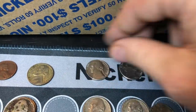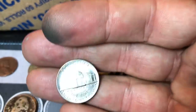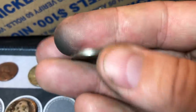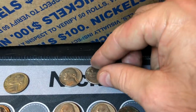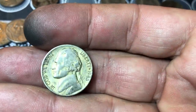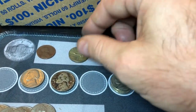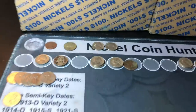Pretty nice 1966 and pretty nice 1982 Denver. As you know, they didn't make sets in 82 and 83, so if you can get some really nice 82 and 83s, you should hold on to them. Again, we did get the silver. That makes me happy. We got it early. Thought we might get another one, but we didn't. Either way, it's another beautiful 43P, and I've been finding a lot of those lately, like I've said now.